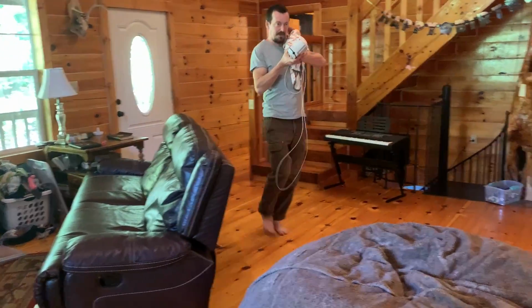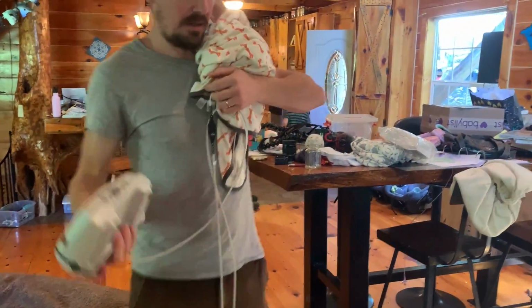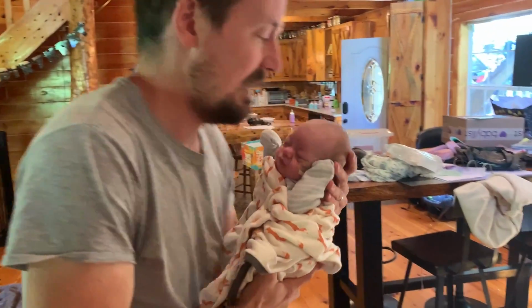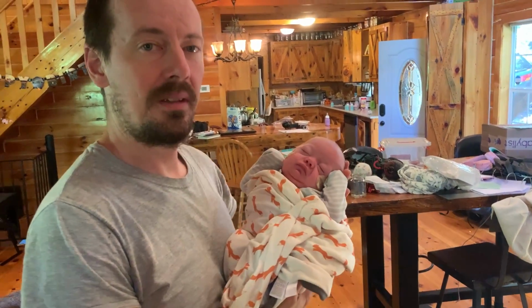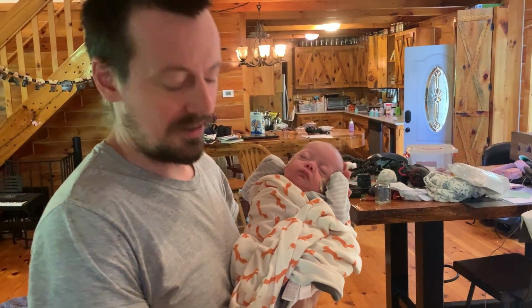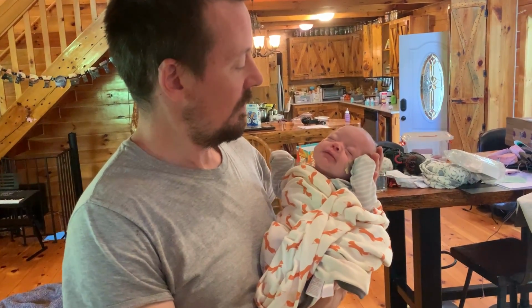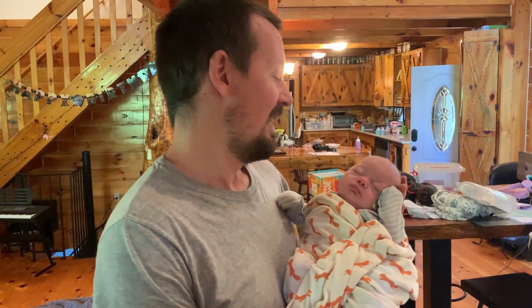Here she comes with her alarm. All right, I've got Miss Truly here and have her oxygen monitor. But what you'll notice if you look closely is she's not wearing her oxygen because we're in the process of weaning her. That's not a low oxygen alarm. We're in the process of weaning her. It says 99%. That's about as high as you can go. She's in the process of coming off her oxygen.